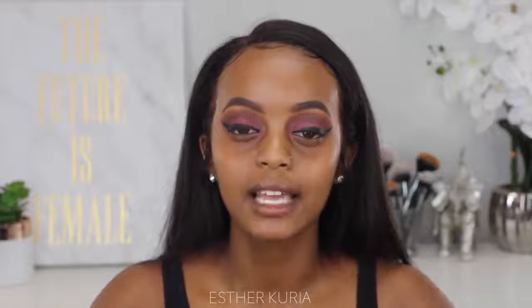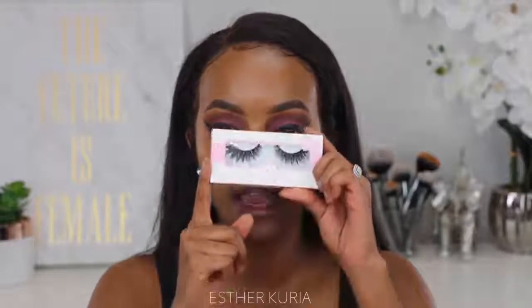The rest I really am not crazy for, but those ones, because I like my lashes very dramatic, I feel like these are very good, and you can wear them more than once. You just take the glue out, clean them up, and you can re-wear them several times depending how gentle you are with your lashes. So these ones are a must for me.